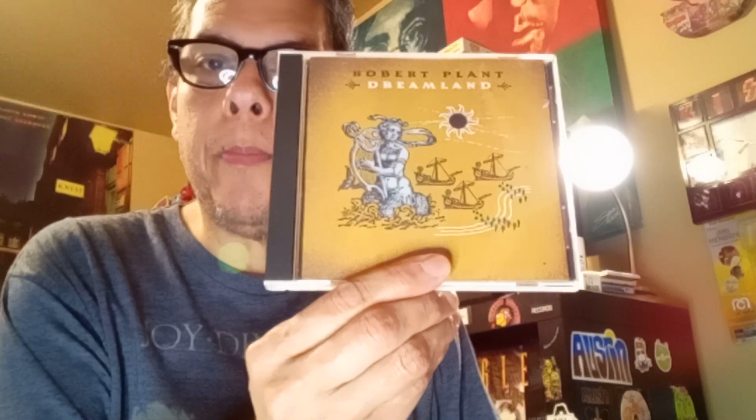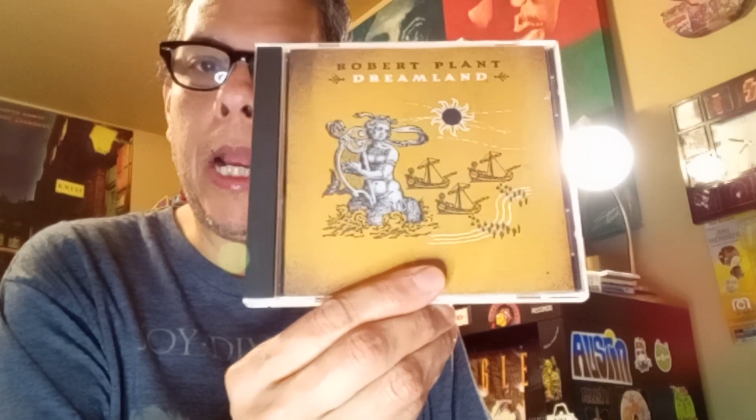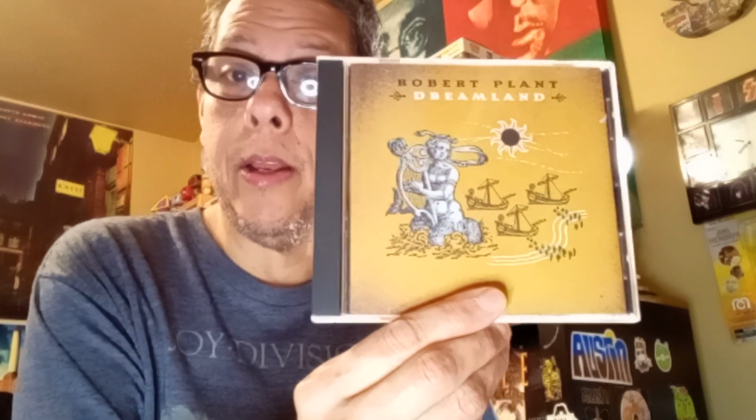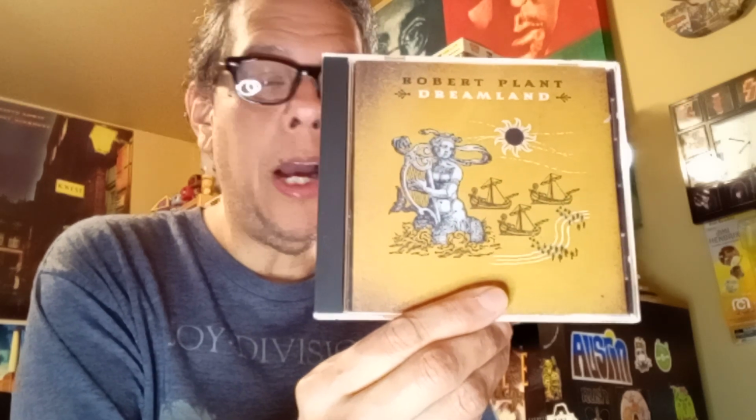So now, let's get into the CDs that I found on clearance. And one of them I got today. Today was a mail call. Robert Plant, Dreamland. I don't know much about this album, but I got it on sale, and I trust Robert Plant that this is going to be good. So I'll find out for myself, and maybe I'll come back and talk about that.